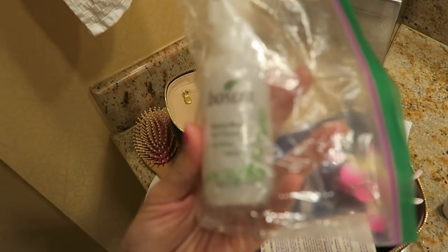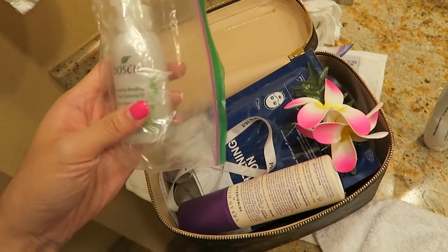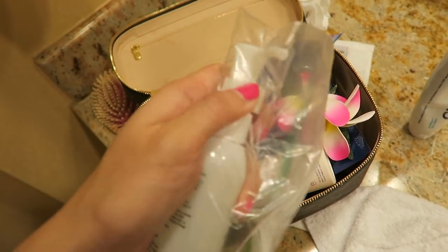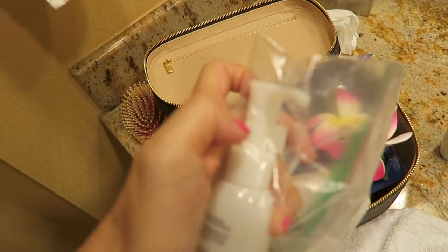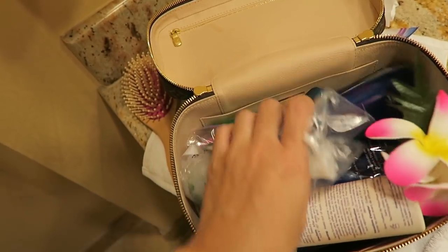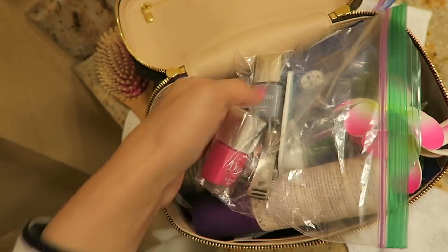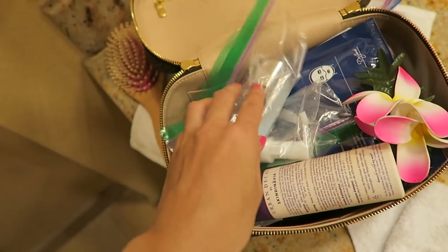So this is the Boher makeup remover. I love it so much. This one is the travel size I always bring with me, and it also has the clicking thing which will prevent leaking from here, and it just removes my makeup absolutely 100%, and it feels really soothing. This is the nail polish I have on right now from Dior, and I used it right before we took off.